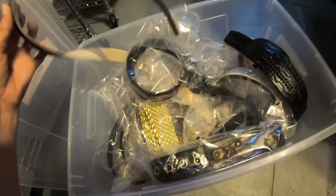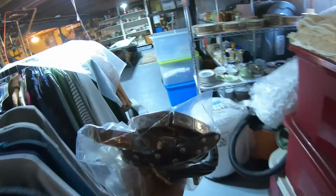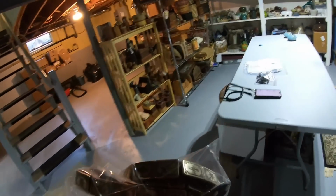This one should be wrapped. Not quite sure why it's out of its bag. And I think I see the belt here. All right, so we're going to go ahead and pull this into the light so you guys can take a look at it. I think I did show finding this, and again, my brain is on vacation.